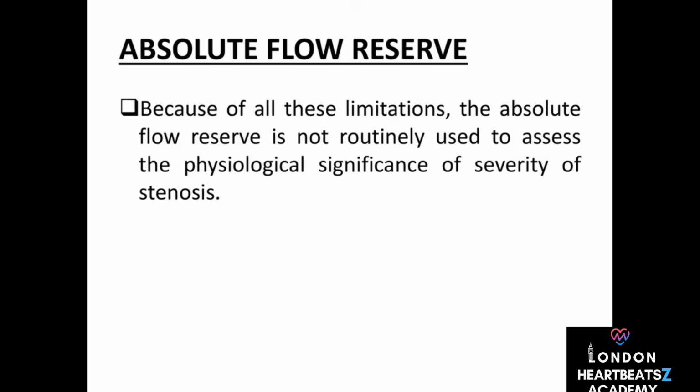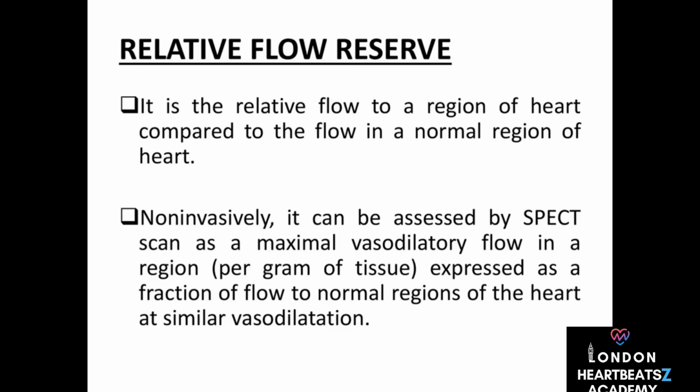Exactly. A healthy heart can usually double its blood flow when it needs to, getting a CFR of at least 2. But stenosis can lower CFR a lot, limiting the heart's ability to adapt. Okay, so lower CFR, bad news.